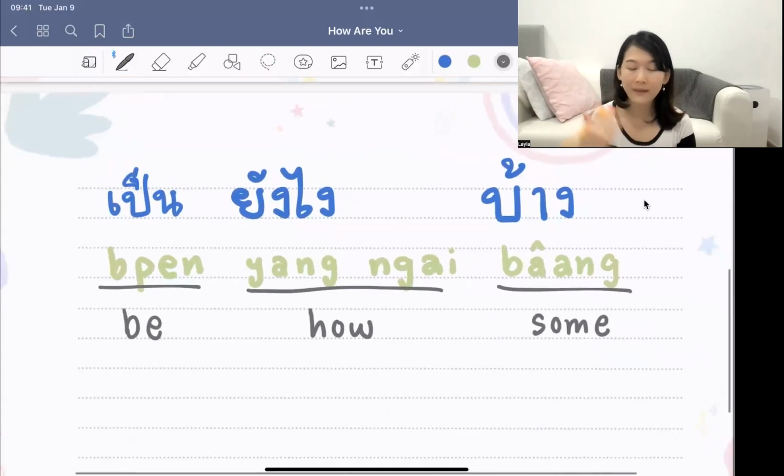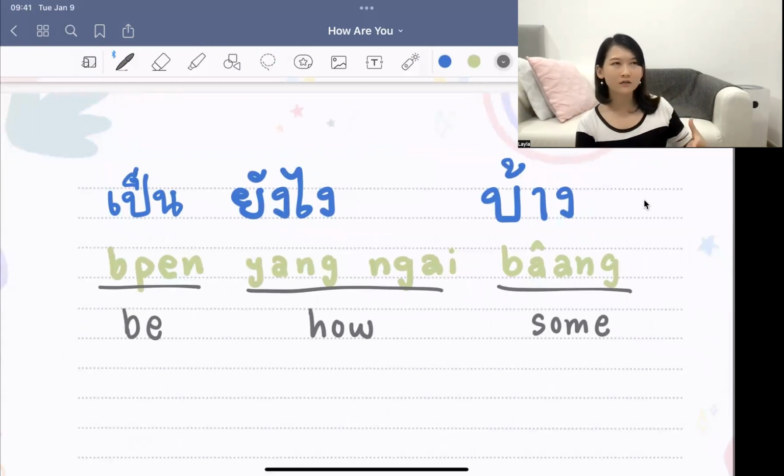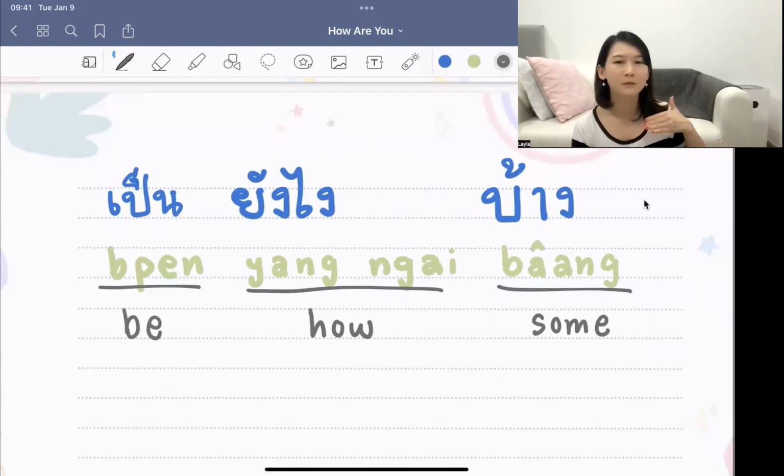So เป็นยังไงบ้าง. เป็น is to be, ยังไง is how, and then some. So how are the things? It's kind of like how are things, yeah? เป็นยังไงบ้าง. I translate it, instead of how are you, as more like how are things. We tend not to say it to people who are older. We tend to say it to peers or people we are close to.